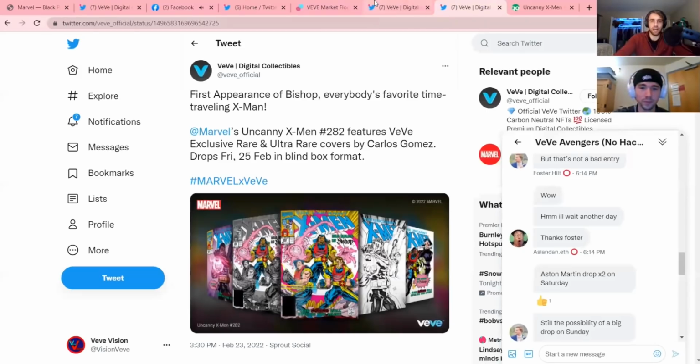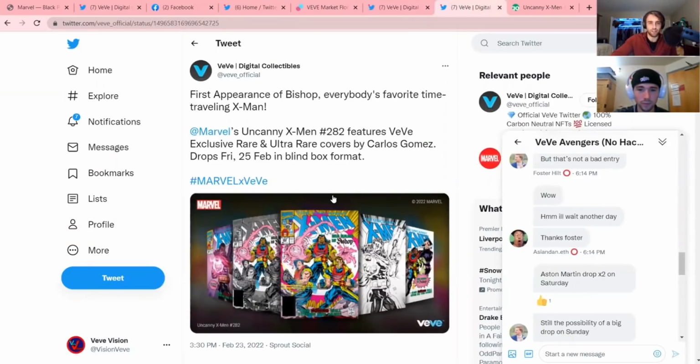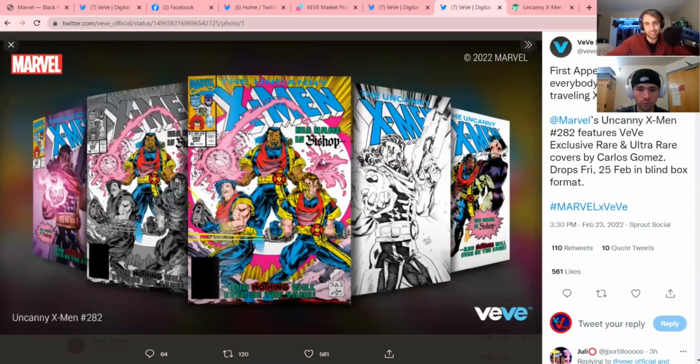Yeah. Next we have the comics coming up here on Thursday, which is the Black Panther one. We've gone over this before. The Go Collect is sitting at 1,200 for the 9.6 grade, I'm pretty sure. But then they just released these new comics coming up here on Friday. And the Go Collect for these is sitting at $100 for the 9.6 grade. And these are looking pretty sweet as well.